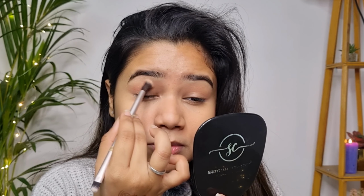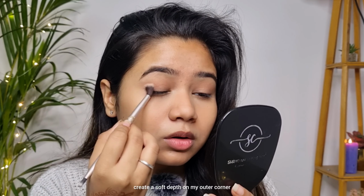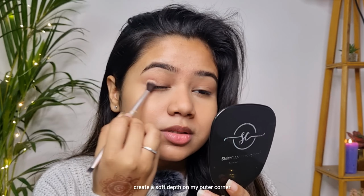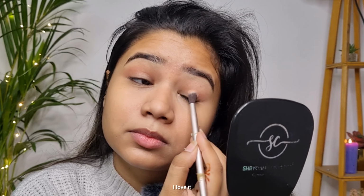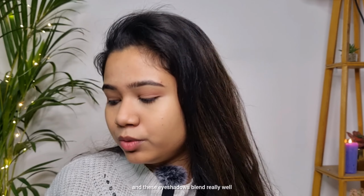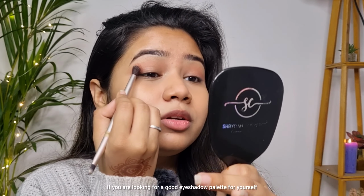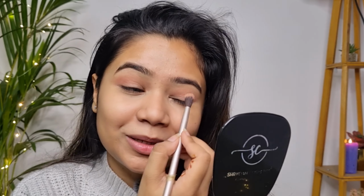So I'm going to create a soft depth on my outer corner. I'm going to blend it inwards like this. Bahut pyara neutral brown shade, I love it. And blend bahut acche se hote hain ye shadows. Matlab agar aap koi bhi shadow palette dhoond rahe ho apne liye, na aapka budget theek thaak hai, do invest in Huda Beauty ke palettes. Bahut hi acche palettes hain and you will thank me later for sure.